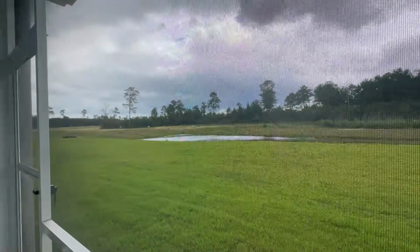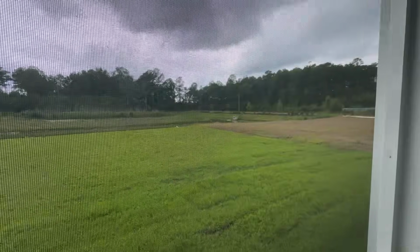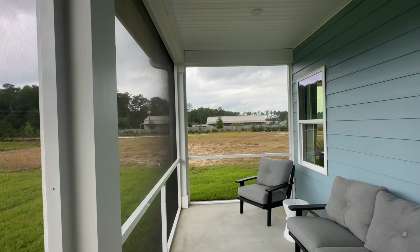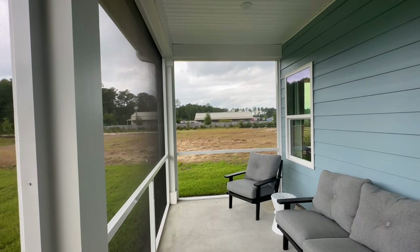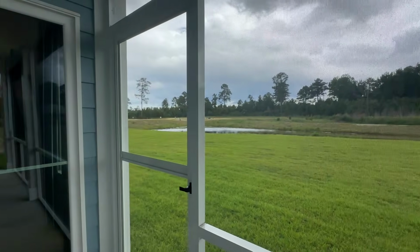So fairly quiet out here. This is going to be backing up to one of their ponds. And then over here on the right side, which is the main entrance into the neighborhood, that is that RV resort that I was talking to you about. I mean, every now and then you hear a little bit of noise, but nothing crazy that you wouldn't already hear from your neighbors here in the neighborhood.